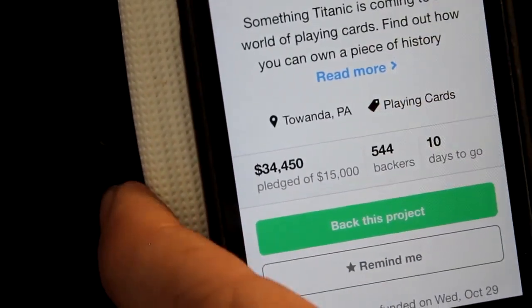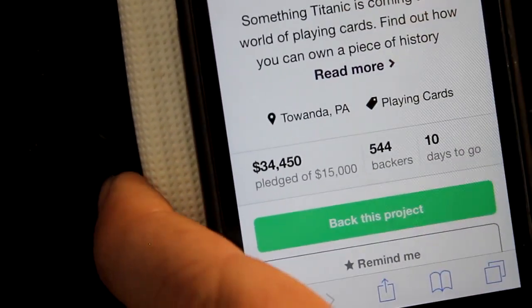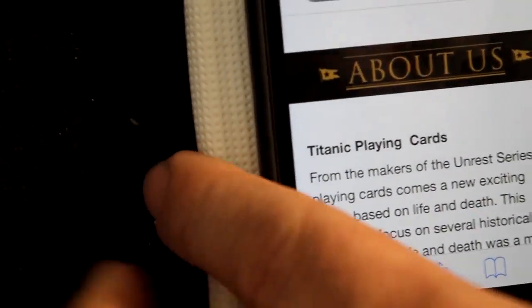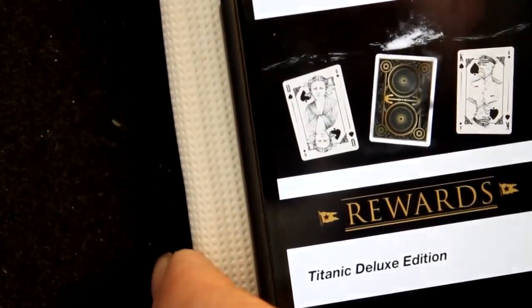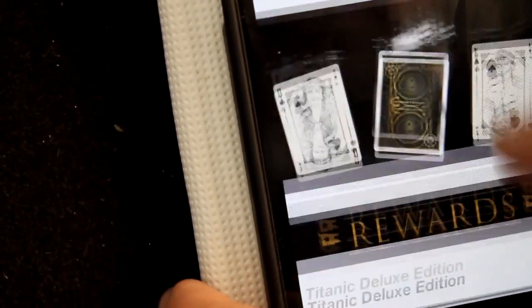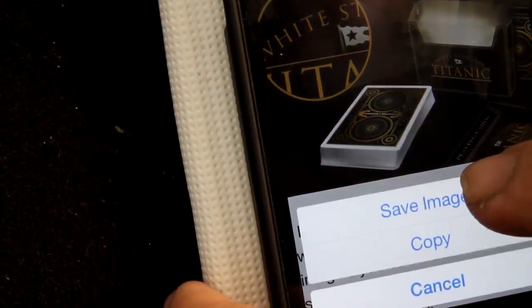Doing very well, 229% funded, 10 days to go. I do highly recommend it, because it's freaking awesome. It's one of a kind, unique. I've talked a lot about this one. Here's part of the back design, some of the faces, which are pretty cool. And there's all sorts of stuff you can get.